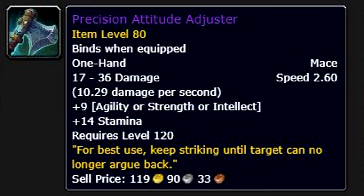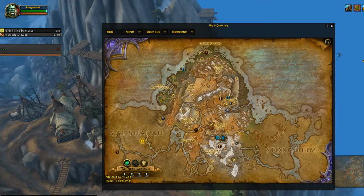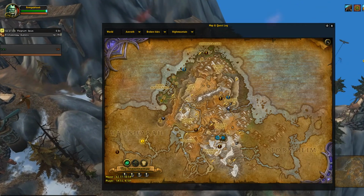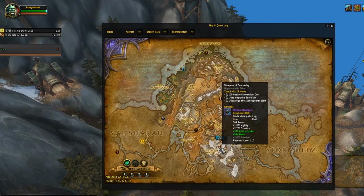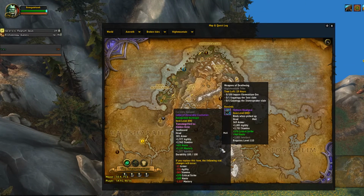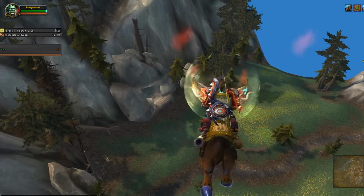Precision Attitude Adjuster. A one-hand mace. It is BOE, bind on equip. 17 to 36 damage. 10.29 damage per second. 9 agility, strength, or intellect. 14 stamina. A speed of 2.60. And requires 120.